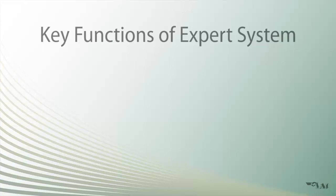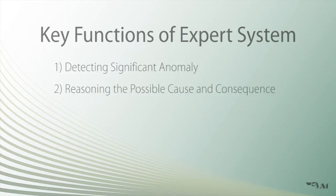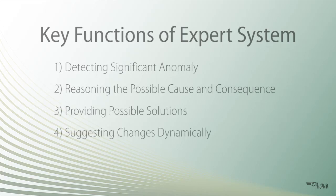The expert system follows five major steps to monitor the traffic network and address the anomaly: detecting significant anomaly, reasoning the possible cause and consequence of the anomaly, providing possible solutions, suggesting changes dynamically, and archiving data for knowledge building and update.